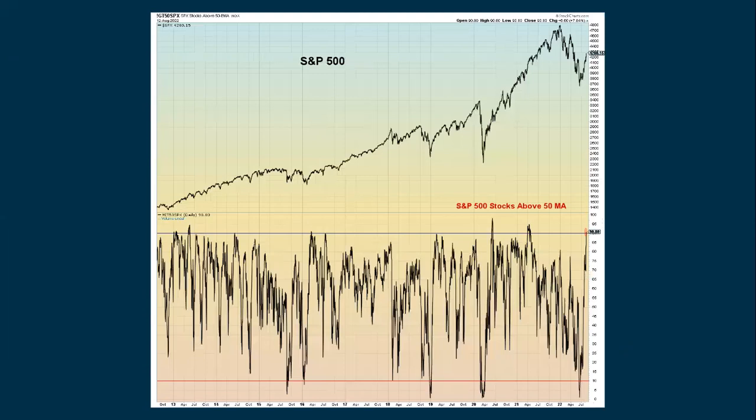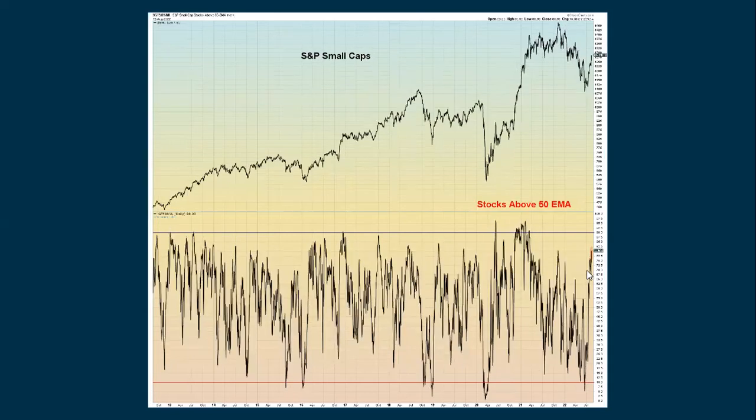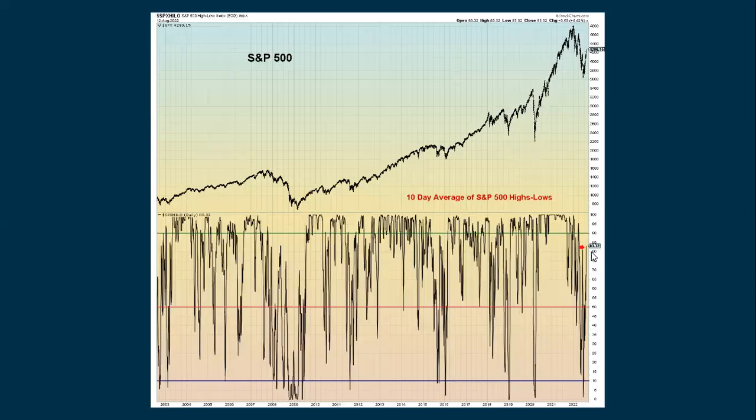We're also seeing a little bit of a topward movement here with these S&P stocks above their 50-period moving average. That's looking a little spiky. And you can go back, and when we hit high points here before, sometimes that marked some kind of a high, usually shorter term with the S&P. But we're still seeing it advance with the mid caps and the small caps, and they are not extreme yet. The 10-day average of the highs versus lows in the S&P still starting to advance.